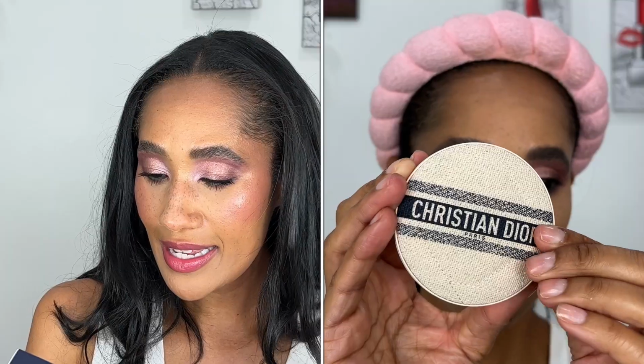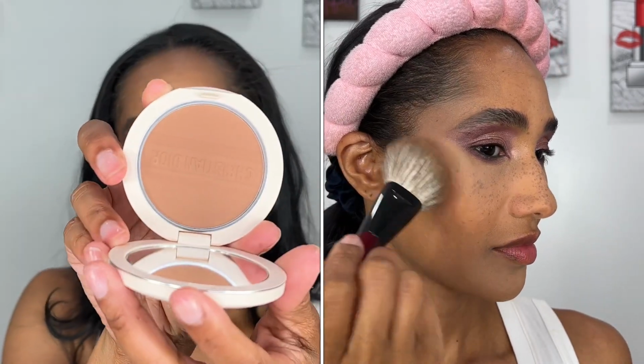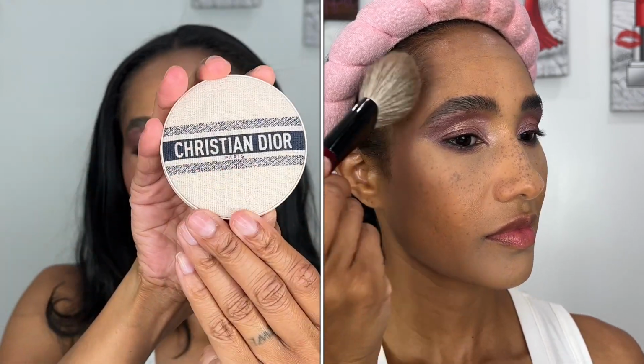Then I wanted to try the Forever Natural Bronzer. So I got it in the shade 05. This is a healthy sun-kissed skin bronzer. It's supposed to be long wear, perfecting to the skin, and comfortable. So I have one or two bronzers by Dior. Really do enjoy them. So here is what the bronzer looks like. I also like the outer packaging of the bronzer. And this is the bronzer that I have on now.